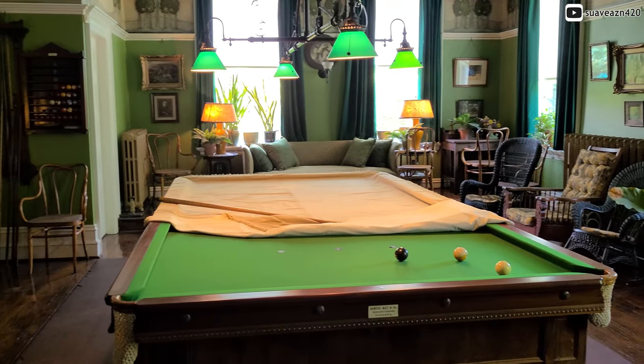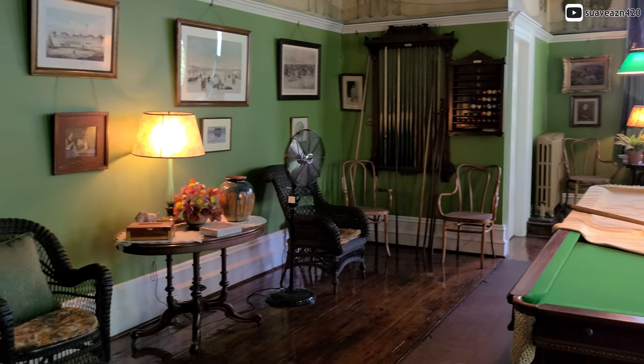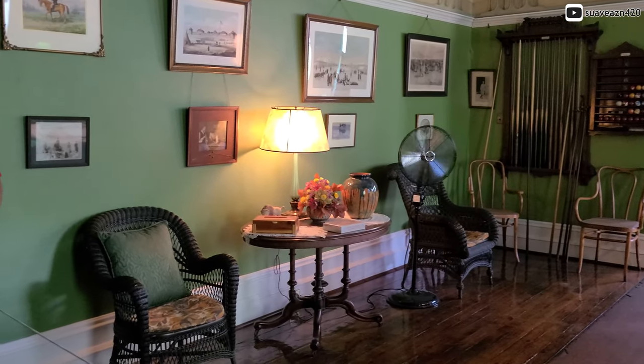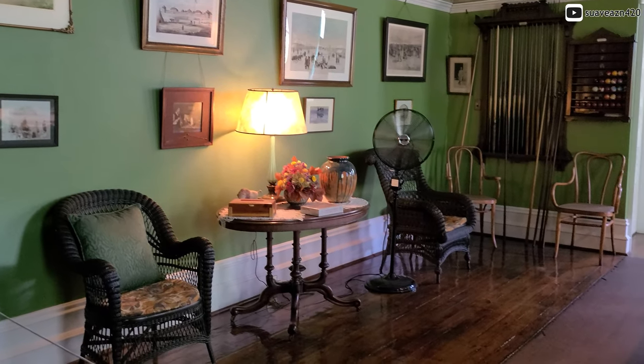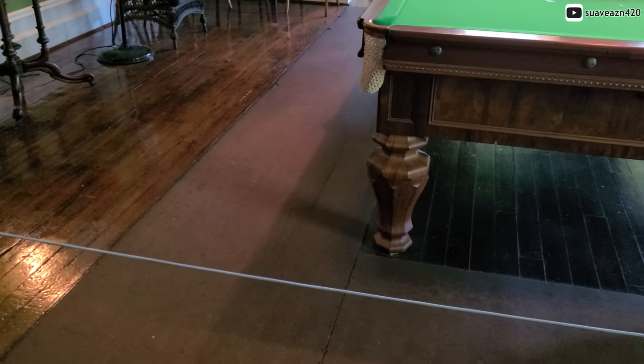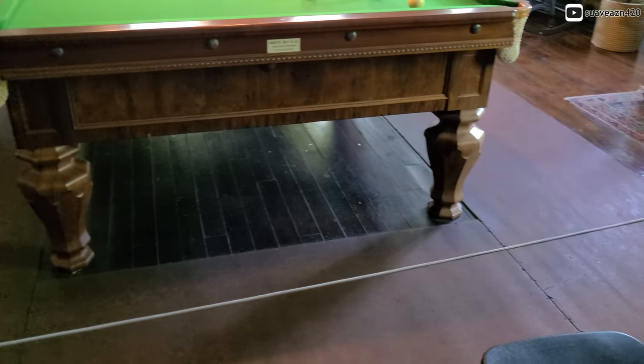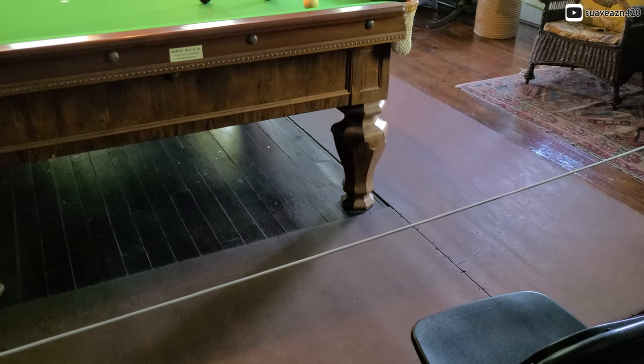So this is the billiards room. You can imagine it's called that because it's a very large billiards table here, custom made. Around the table is a cork floor that is installed because shoes at that time didn't have rubber like ours do today. They're mostly wood and leather, so you actually could slip and trip on a floor like this if you didn't have cork on it.